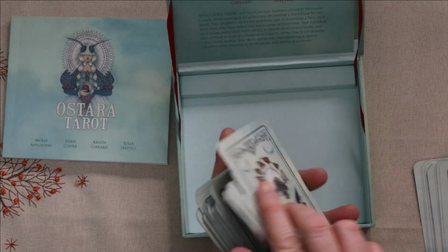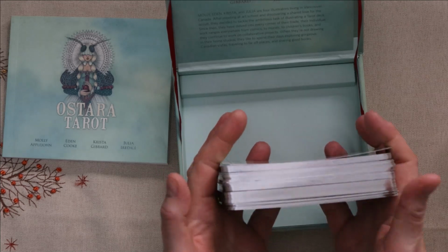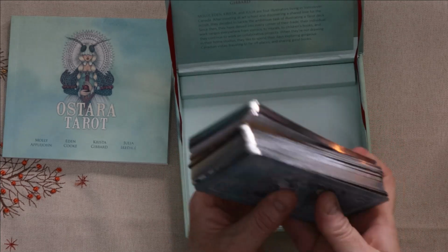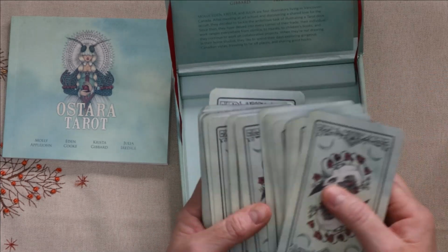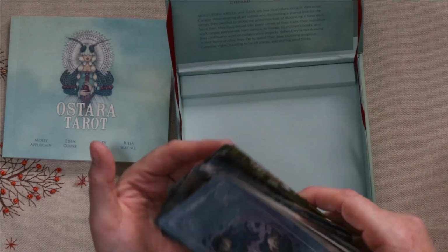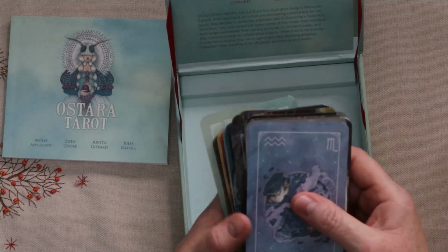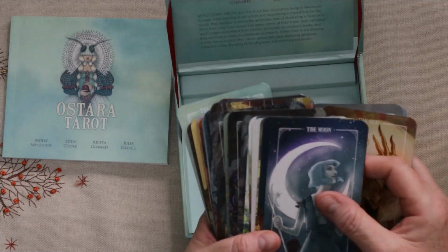So this is a beautiful tarot deck. It's got the silver gilding on the edges. This is what the back looks like. As I said, totally reversible, which is fantastic. And these are what the cards look like. This is the World, and this is Judgment. And as you can see, they're very beautiful.